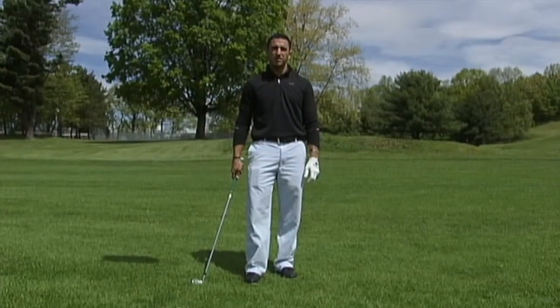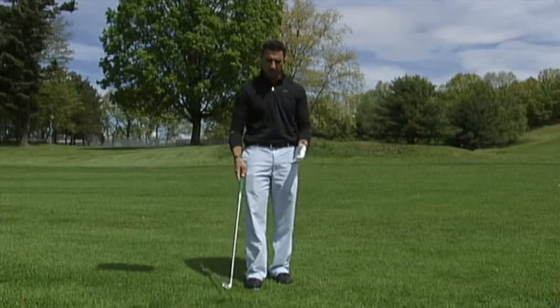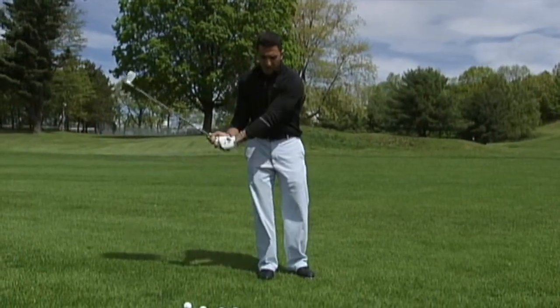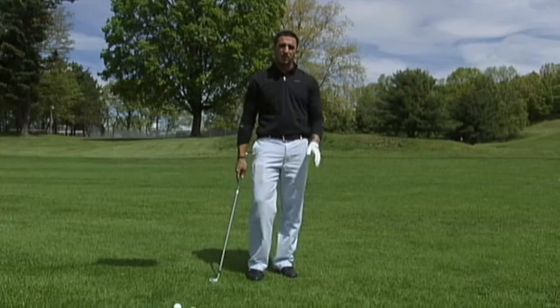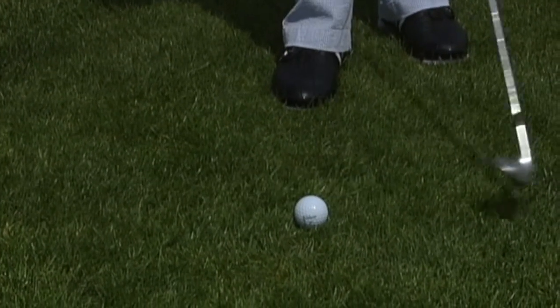One of the most common misconceptions about the golf swing is that in order to get the golf ball up into the air, you would have to actually get the golf club as quickly underneath the golf ball as possible. The problem with that is that brings into play your fat shots and your thin shots, and most importantly, what that actually results in is a lack of spin.